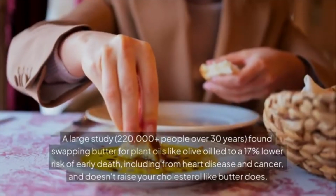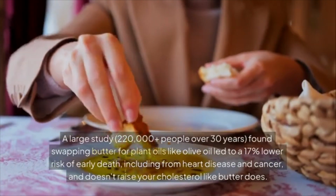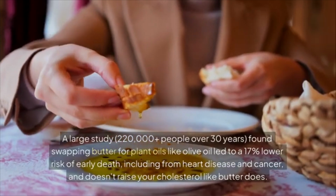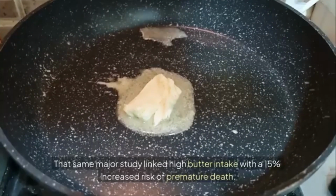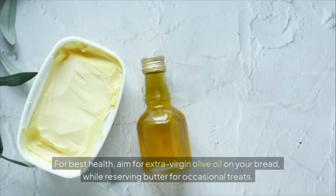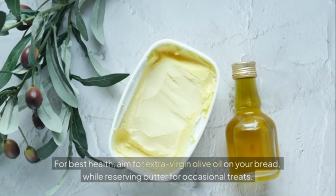A large study, 220,000 plus people over 30 years, found swapping butter for plant oils like olive oil led to a 17% lower risk of early death, including from heart disease and cancer, and doesn't raise your cholesterol like butter does. That same major study linked high butter intake with a 15% increased risk of premature death. For best health, aim for extra virgin olive oil on your bread, while reserving butter for occasional treats.